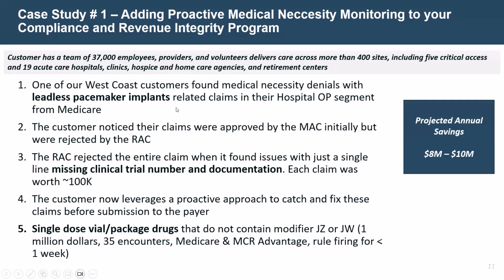And what they found was they were having a very high denial rate for leadless pacemakers. And when they ran it through, they couldn't figure out why, I should say. They were getting a lot of those RFI denials. But when they took those pre-bill charges and ran it through our predictive engine, leadless pacemakers on their outpatient segment, what our predictive engine came back and said was, and I can even go into further detail, this is when I believe Medtronic was the manufacturer.